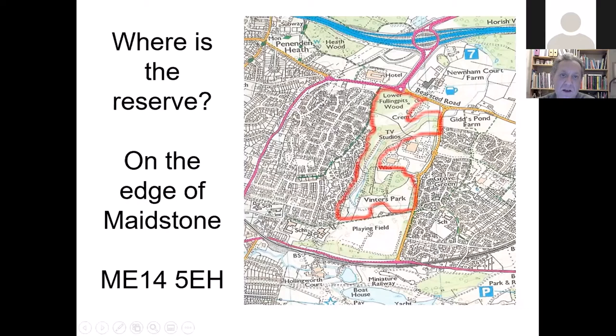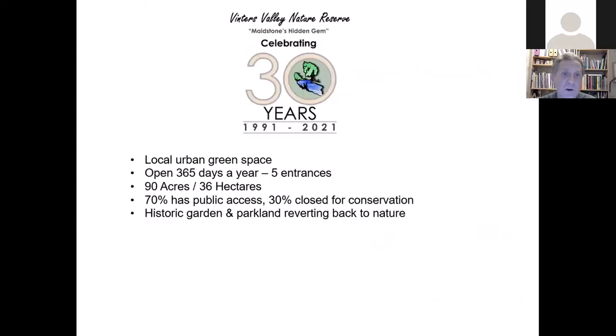The whole estate used to follow the pink line round here. This was the whole of the estate when it was just a Victorian estate. So that's where it is.